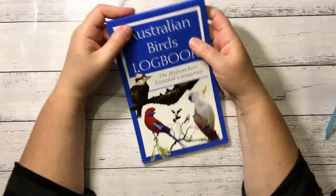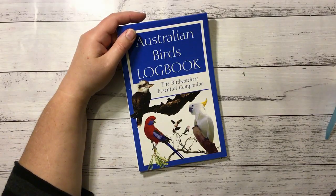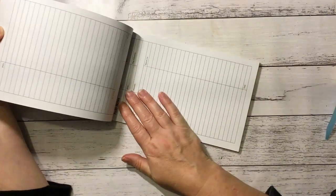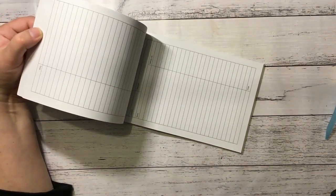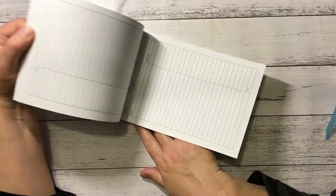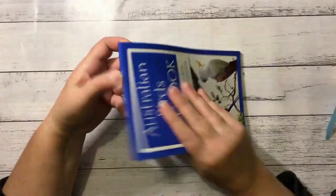Australian Birds Logbook. Love this too. Another one that I'll be able to fold up and put into some pockets. So it's full of pages where, like, your field data records. I think it's got 2 different styles. Nice list area too. So I'll be keeping a few of them for my bird journals for when I start getting out and taking photos at the wetlands. I can write my information in these and slip them into the pockets. So I thought that was really cool. I think that was only $1 too, so not too bad.